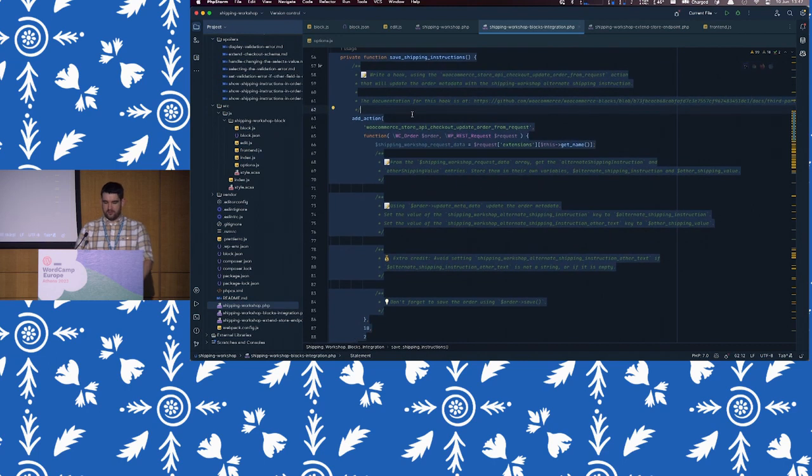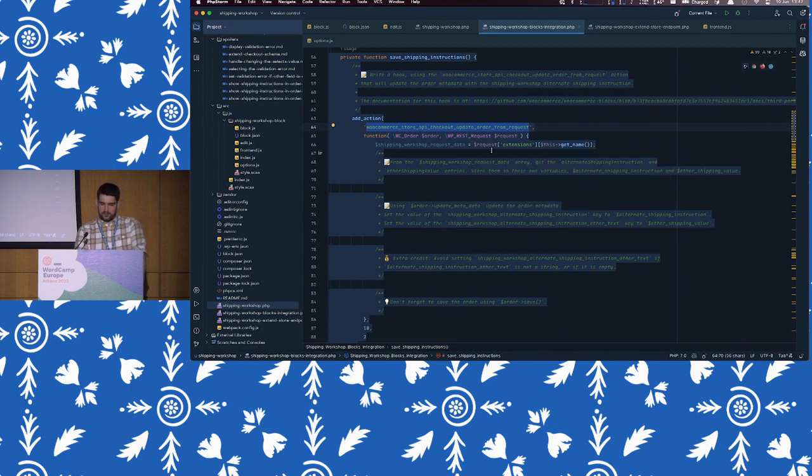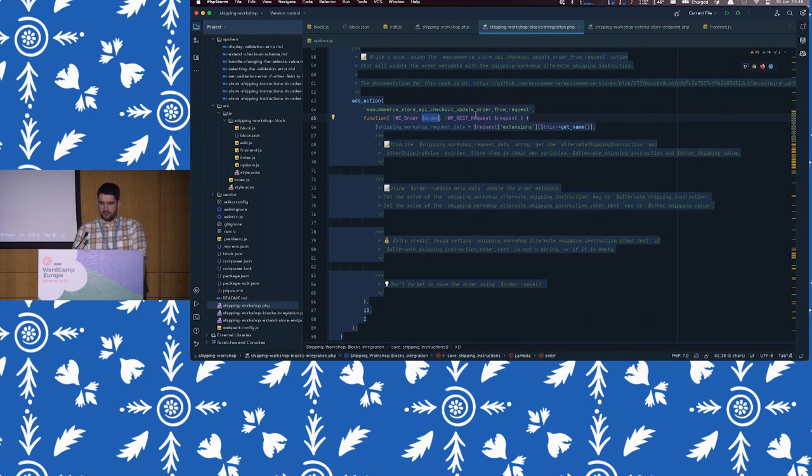So yeah, we have this hook, WooCommerce store API, checkout, update order from request. And this fires whenever you press place order, submits to the back end. And then this hook runs with the request passed as an argument. We also have the order as an argument. So I hope everyone is familiar with the way the checkout orders are made in the block. We save a draft order when you enter the block. And then when you submit and it's successful, that draft gets turned into a completed order, basically. So yeah, every time the place order button is pressed, this hook happens.